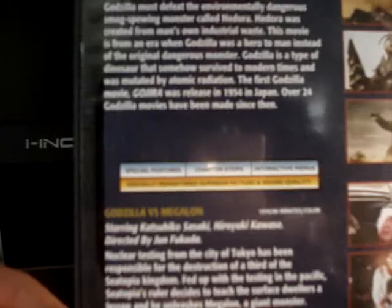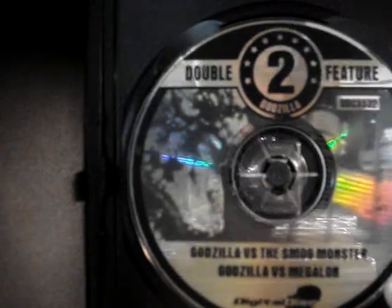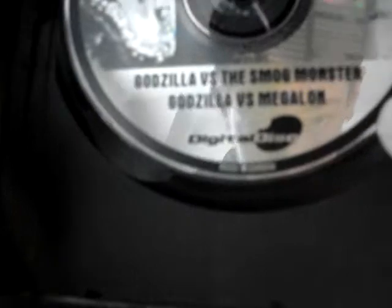As you can tell, the summary's a little dated. I believe there's 28 movies made so far, hopefully more. So yeah, here's the DVD and the inside, just a picture from the outside, nothing fancy. I guess this is made in Canada, it says down here.